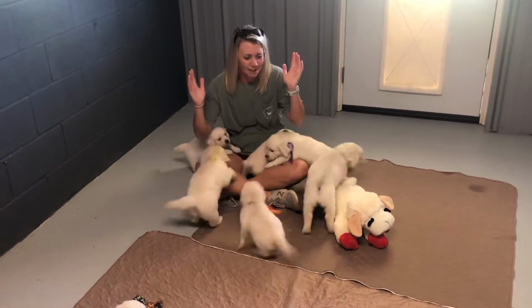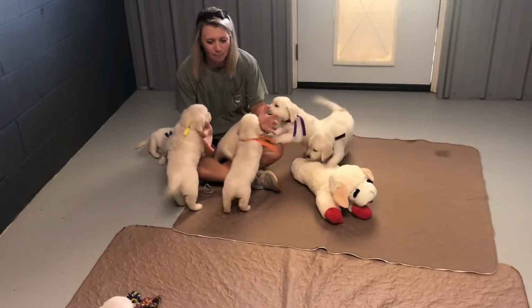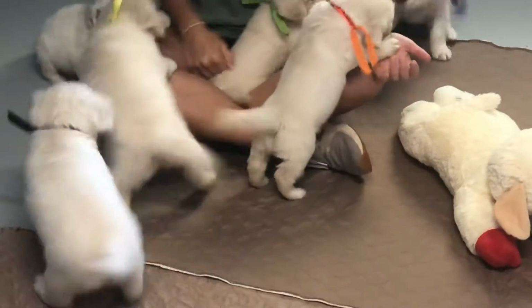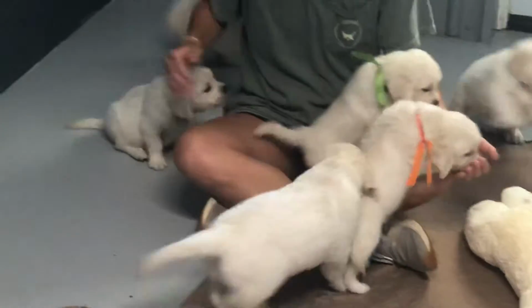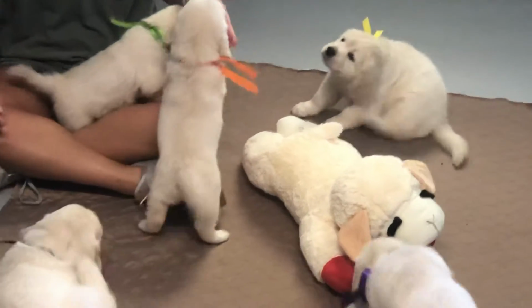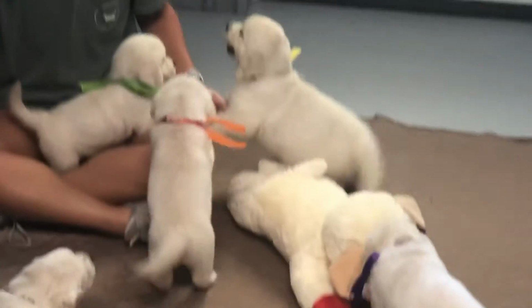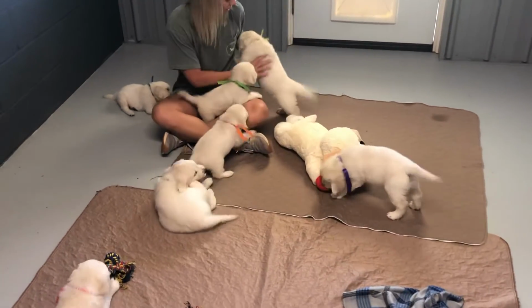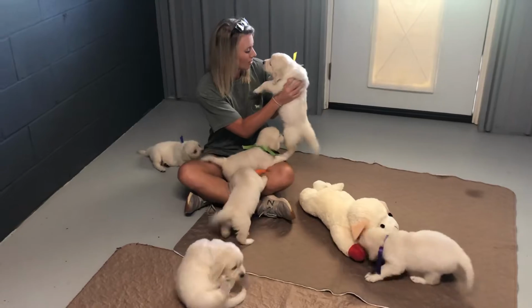All right. Well, so we are now eating the puppy food. They are all doing really good. We still get it a little wet, but by the time they go home, they'll be eating dry puppy food, completely dry by then. Well, Yellow, just steal the show.